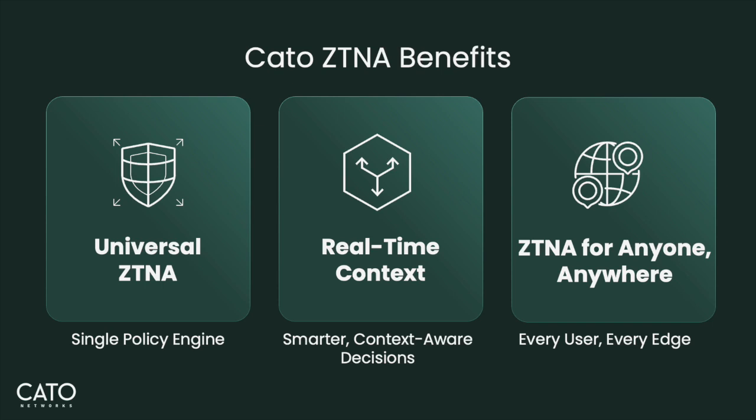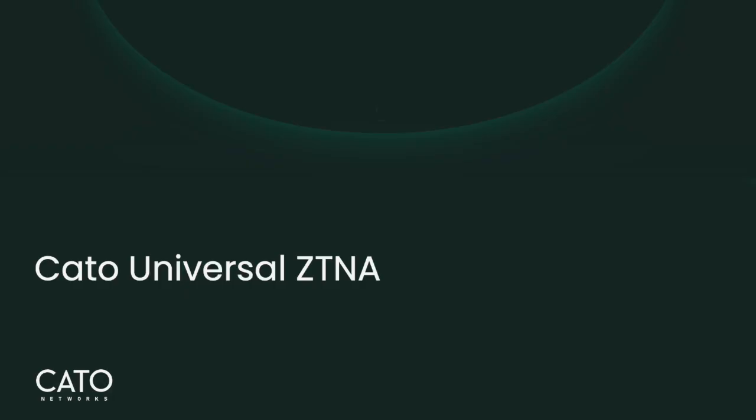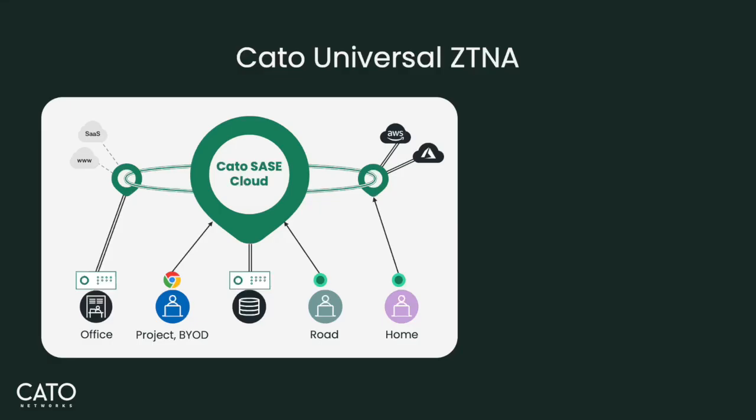ZTNA for anyone, anywhere means secure access for corporate devices, BYOD, contractors, and even IoT, with enforcement at the nearest point of presence on Cato's global private backbone. And this is what we mean by Cato Universal ZTNA. It's not an additional product or module that's bolted on. It's built directly into the Cato SASE Cloud platform.